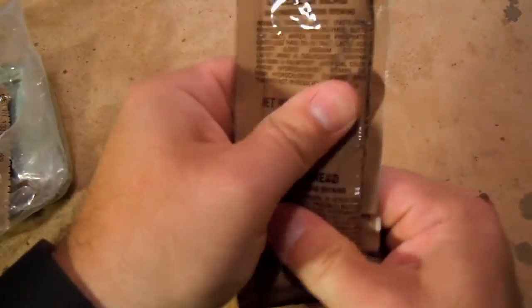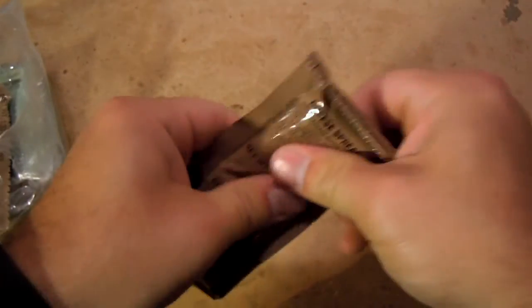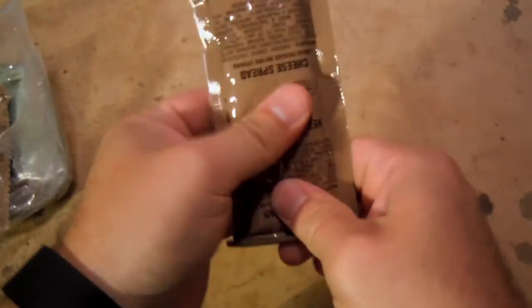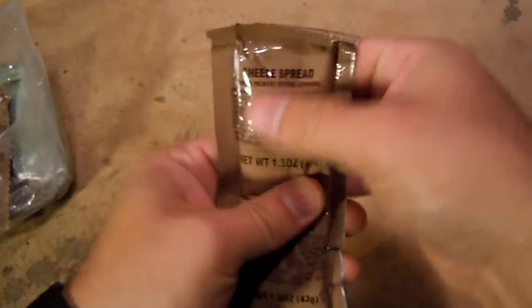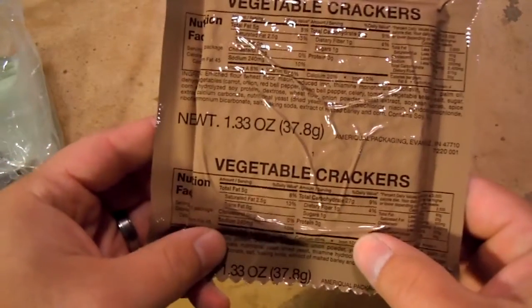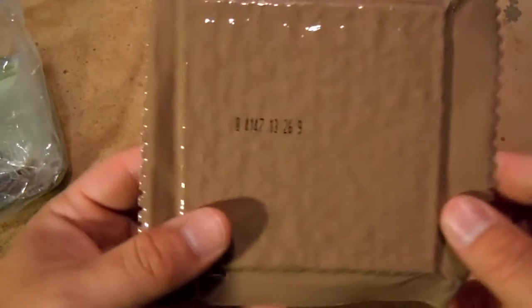Okay, we got some regular cheese spread here. It's a bit hard. Yeah, baby, that'll need some kneading. We might even try and heat that up a little bit, but that's definitely a little hard there. Nothing bad. Cheese spread's always good. Got some veggie crackers. Nice seal on those. 147th day of 2014.